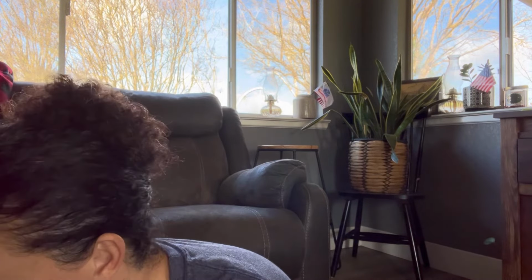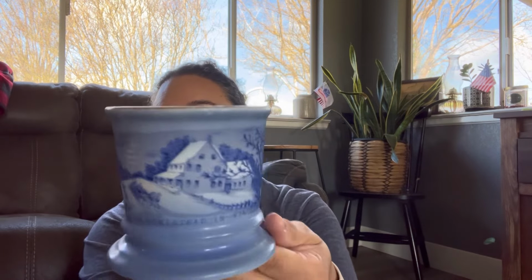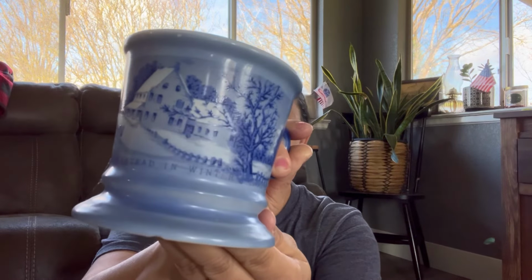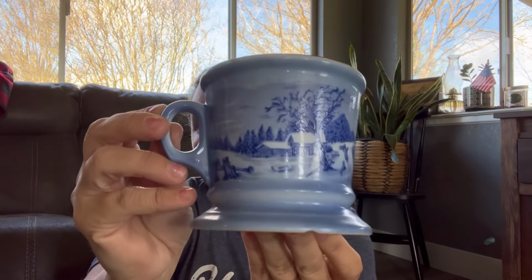Let's see. Oh, another mug. This is another Currier and Ives, or Ives and Currier. I don't know which one it is, but it's like the winter scene. It says Currier and Ives, the homestead in winter, and it's got a little chip on it, but it's so cute. It'd be cute with a little succulent in it.